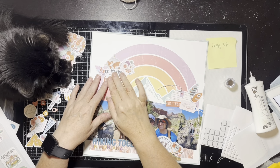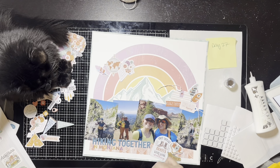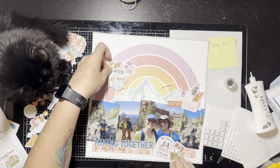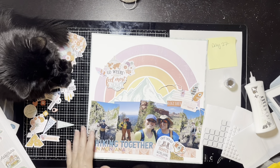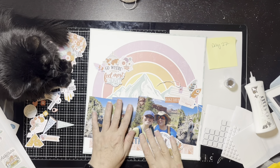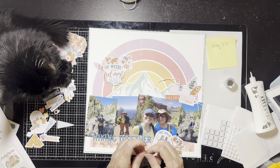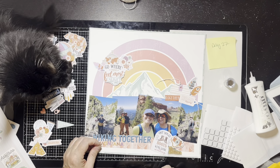Y'all may have seen a layout a while back. He went to San Francisco for like a conference or something, and he was with some work buddies, but he didn't take hardly no pictures. He did come back with like 3. I was like, "Babe, I want to scrapbook that. You went on a trip," but he just doesn't think about it. I still take pictures, even when I'm with work people, y'all. I've got my phone out and click, click, click. But most people kind of understand anymore, they know your phone's your camera, so it's okay.